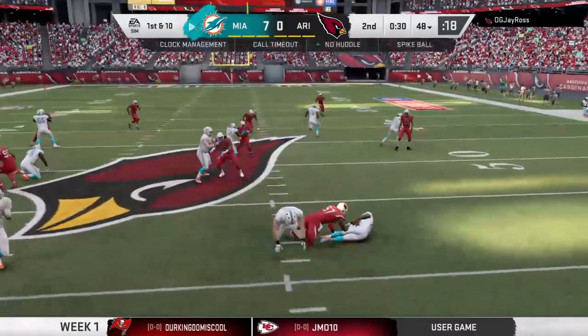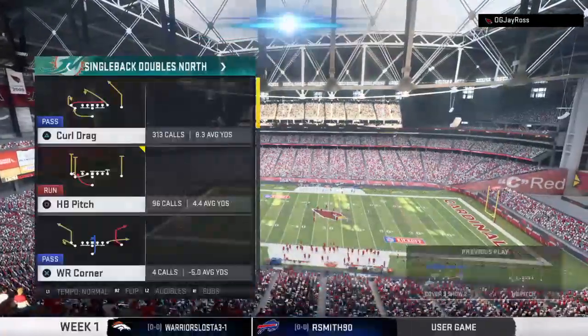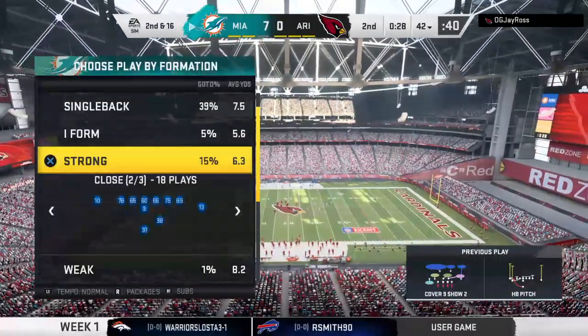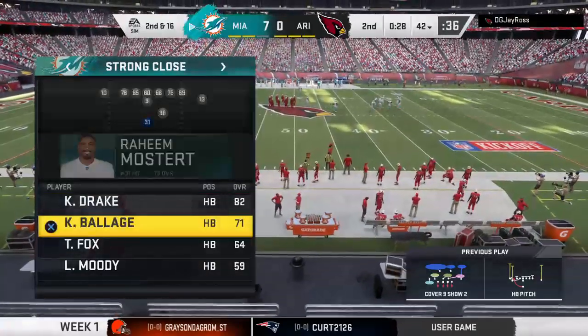On first down, Moody. And he's not going to go anywhere as they get him down behind the line of scrimmage. Now the Dolphins going to burn the first of their timeouts as they stop it with 28 seconds to go in the first half of play.